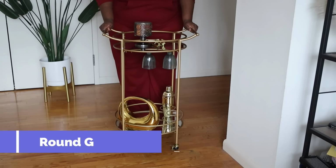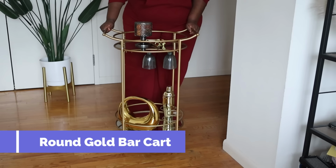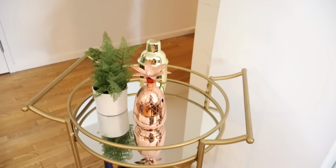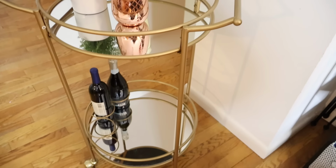And we had decided to get a bar cart during the pandemic time because we were having cocktail hour since everybody was in the house. But yes, this is perfect for small apartments, especially in New York City. There's a lot of small apartments. This is good if you can't get the long rectangle bar carts. This one is perfect for us.